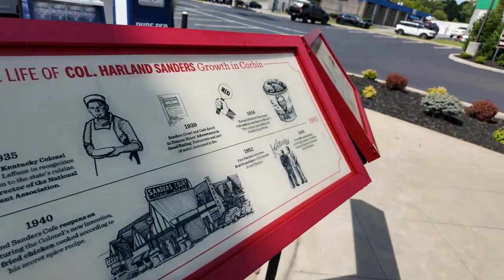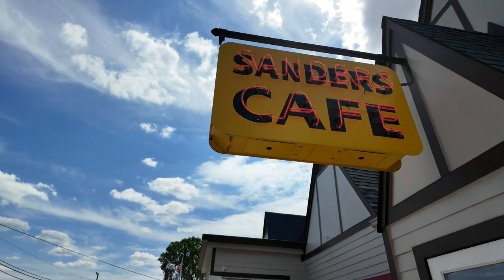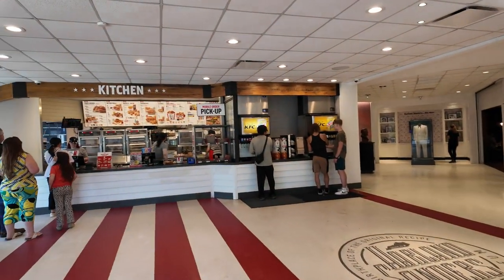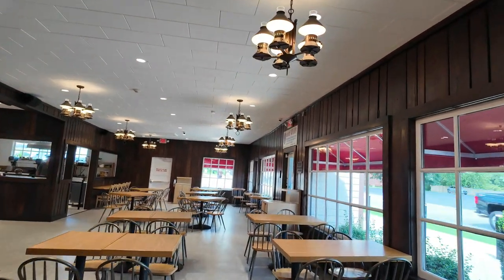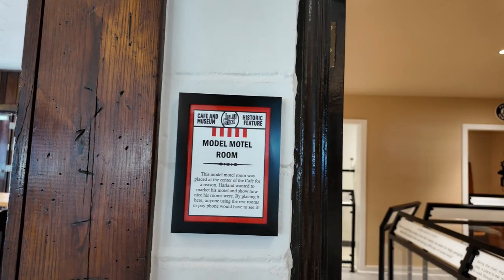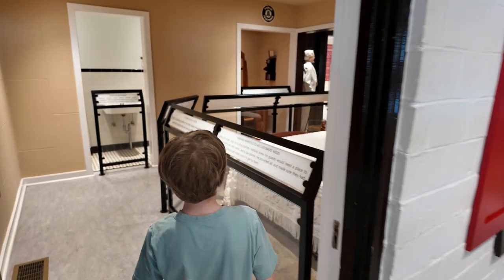It is not very big. It's a little museum, and basically they've got some of the things behind glass. You can go, you can order in there. It's a very small little space that you order. Then they've got tables set up. And they also have what the motel room would have looked like at that time. So you can see what it would have looked like. And then they've got also a section where you can see what the kitchen would have been set up like.